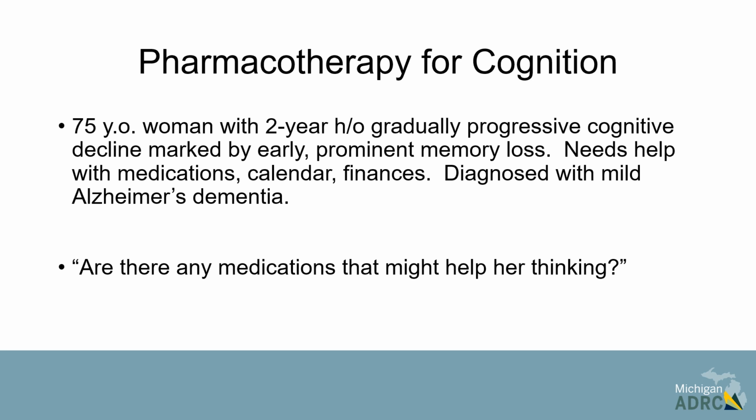So in the clinic, we might encounter an individual such as the woman described here, who's in her 70s. She's been experiencing a 2-year history of gradually progressive cognitive decline with early prominent memory loss. It's starting to impact her daily activities. She needs help now with her medications, managing her calendar, keeping track of her finances. And after an appropriate evaluation, she's diagnosed with mild Alzheimer's disease dementia. And she or her family might ask, are there any medications that might help her thinking?